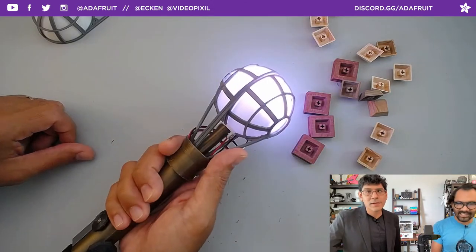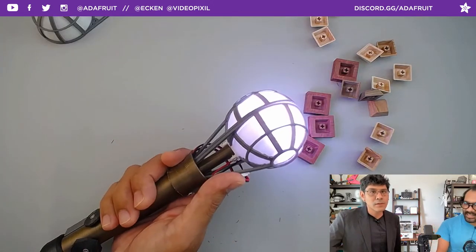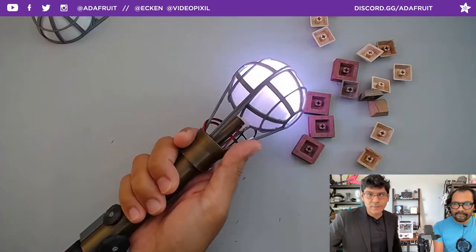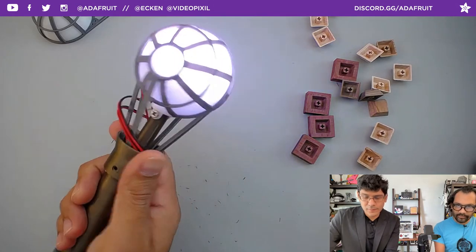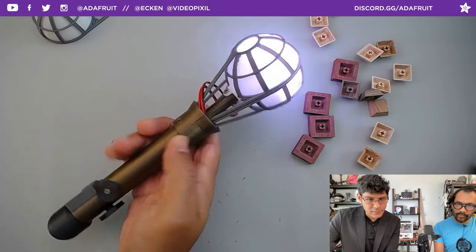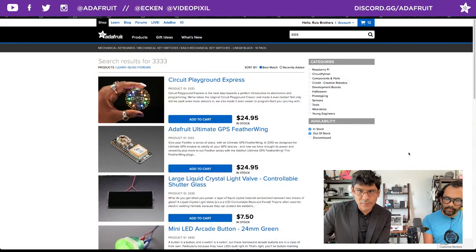I wanted to add sound effects. I was making lightsaber hums. You can use the accelerometer because it has a built-in accelerometer. It has a built-in speaker. So let me quickly switch over to the Circuit Playground.